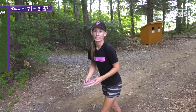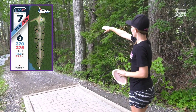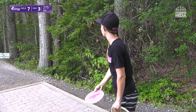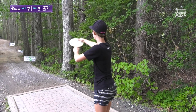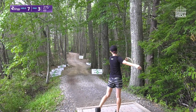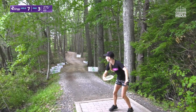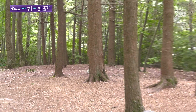All right, hole 7, dead straight. What do we got? 275? It's slightly to the left of the fairway, but honestly, it's just a straight shot. If you land it dead straight, you got about a 15-footer. So definitely going with the buzz, just trying to decide which one. That is not a good spot.